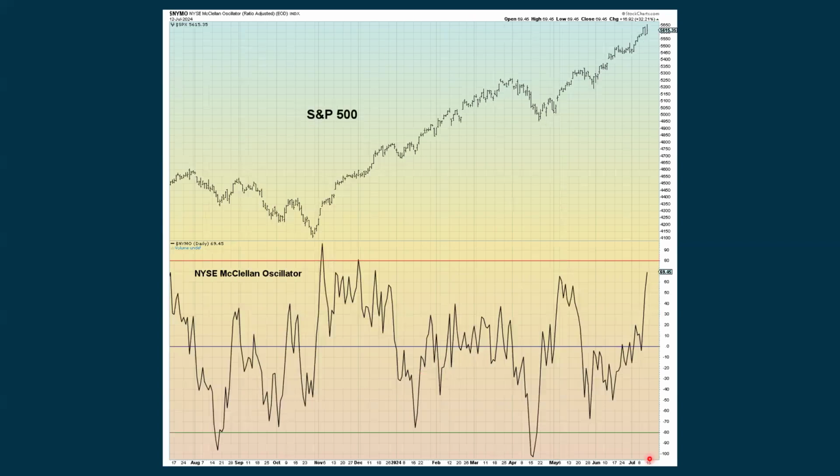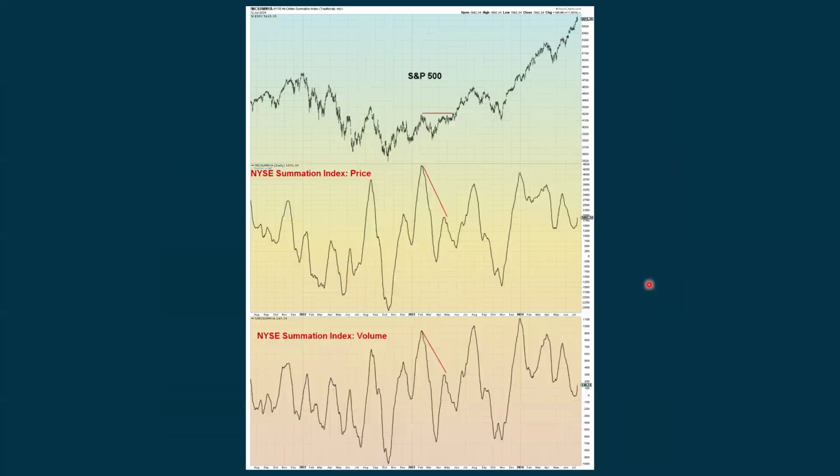Then here's the NYSE McClellan oscillator, which had also dropped below zero, showing a lot of improvement, suggesting more broad market improvement across the board there too. Then when that's above zero, the NYSE summation index based on price is turning up, and we're also turning up again based on volume. Keep in mind, we still have these negative divergences as the S&P has been going up. We've been making a series of lower highs here, but if this can continue to go up and surpass some of these previous highs, both based on price and volume, that would negate those negative divergences.